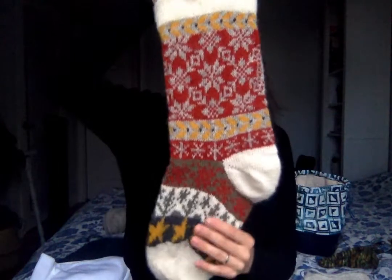Firstly is a stocking. This is the Hearthwarming Stocking pattern by Knit Picks. And I knit this out of some Briggs and Little in their sport weight and some colors that I don't remember the names of, but this is what they look like.